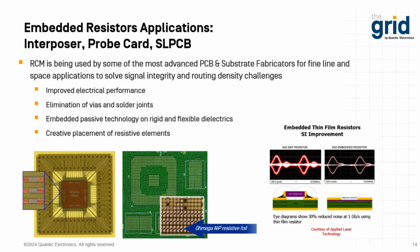And again, signal integrity, especially as frequencies go up. This is a very low data rate, only 1 gigabit per second, and yet you can still see the improved eye diagram, the signal integrity improvement. This was courtesy of Applied Laser Technology. And again, it's because you're getting rid of that whole loop of going up through the solder joint to the resistor and back down, and so you get much better electrical performance.